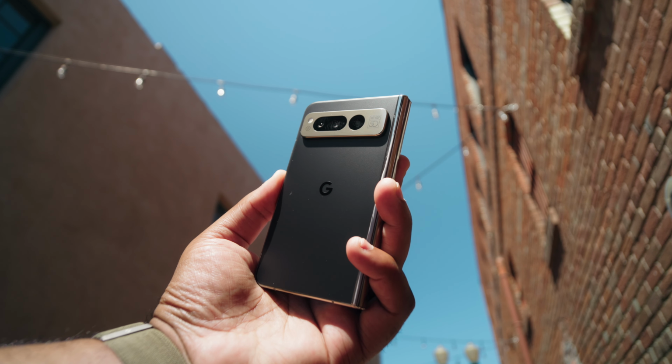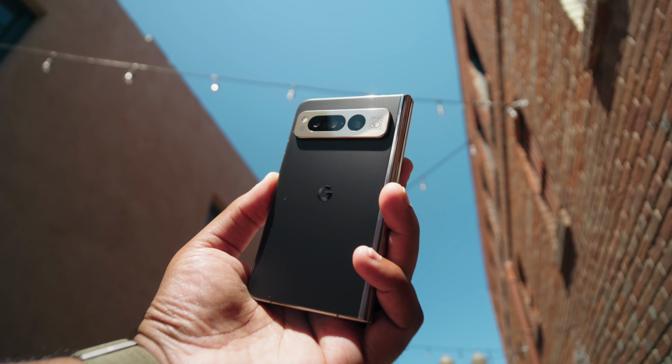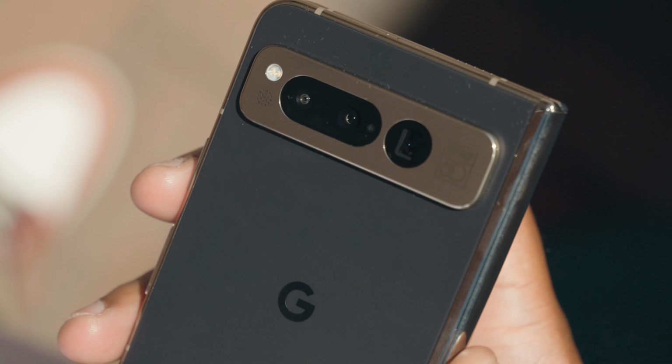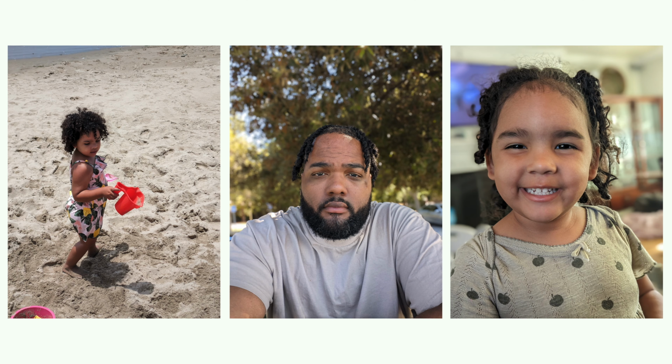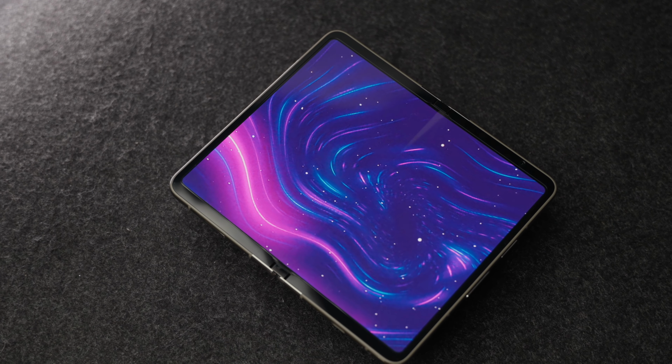What can I say about the Pixel Fold that I haven't already said in the past couple videos? It has single-handedly changed my perspective on the future of smartphones and how I view foldables playing a part in that future. Up until actually using a foldable daily, I viewed it mostly as a gimmick, if I'm being honest with you. But I love the outer display, I love how the camera captures me and my family, I love the wide aspect ratio of the inner display as well.